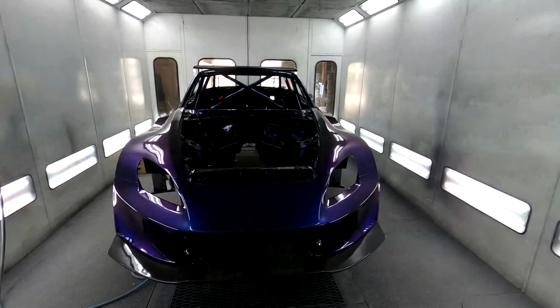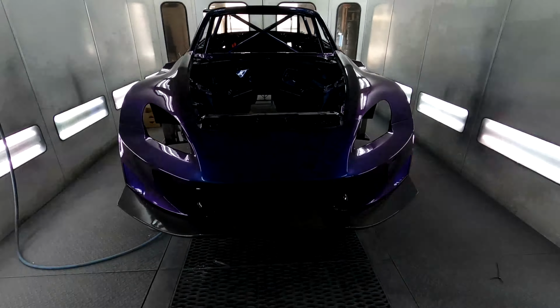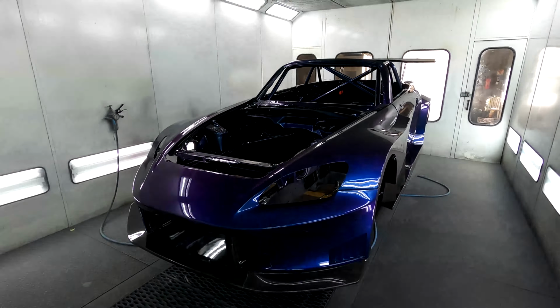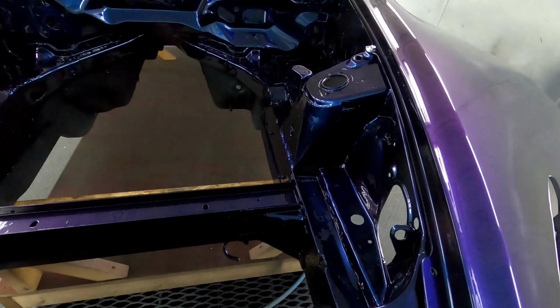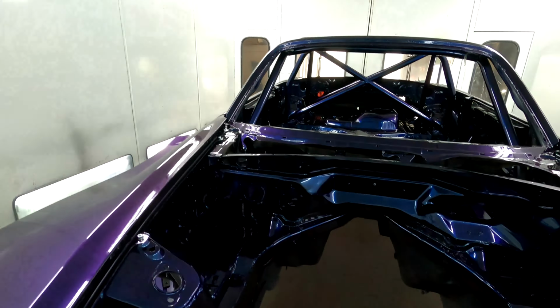Wow. This is going to be a serious time attack car. This is the best looking S2000 body kit I've ever seen. And now with this paint coat, gee whiz. My goodness. What a stunning example of an S2000.